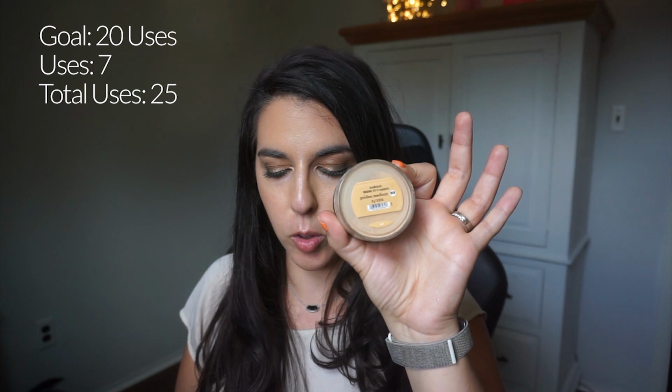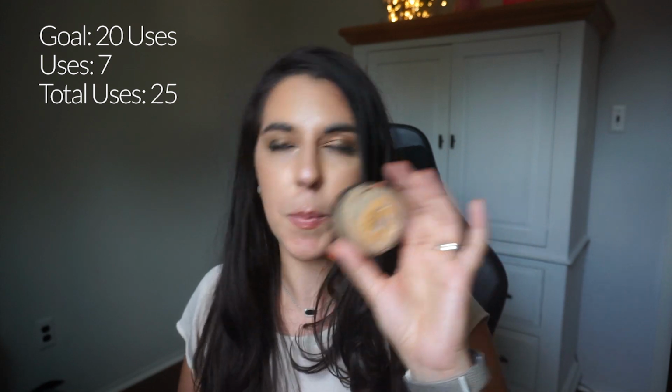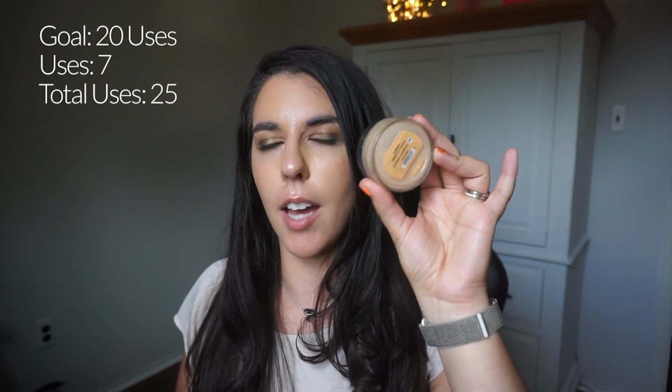So we had BareMinerals Golden Medium in. My goal was to use this 20 times. We actually surpassed this. I've used this 25 times as of now, so I'm happy to be rolling this out. I will probably continue to reach for this on days where I need to run to the office and touch up. If I want to touch up, I'll just bring this with me. So that'll be fun and fine.